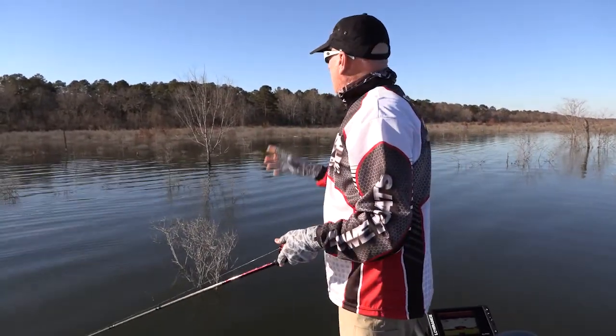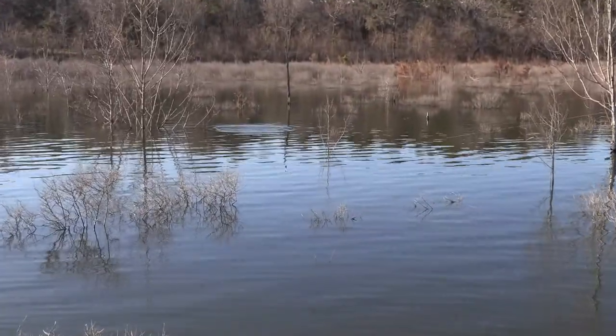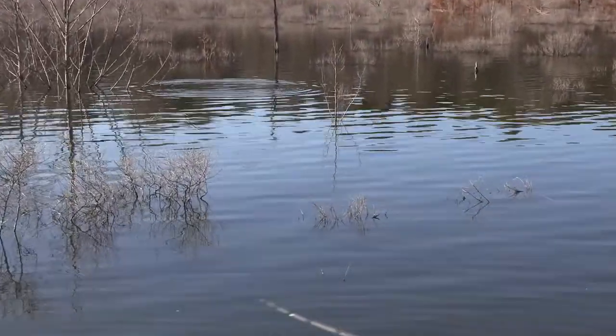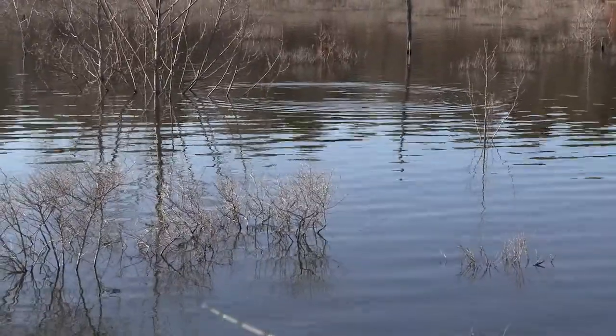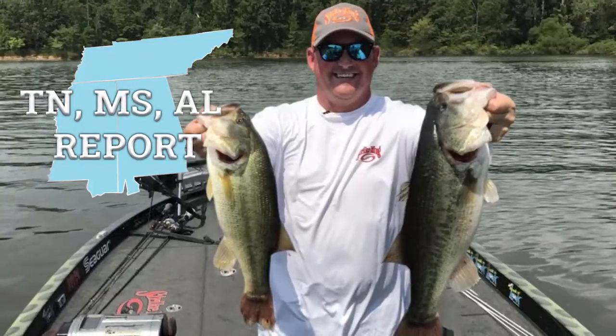But the key is you don't throw it at a bush. You pick an open spot back behind a bush somewhere, or a series of bushes, where you can come down 4 or 5 bushes in one cast. Steer your spinnerbait around the targets, and if they're right up next to the bushes, you'll catch one.